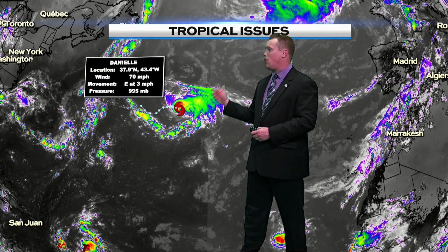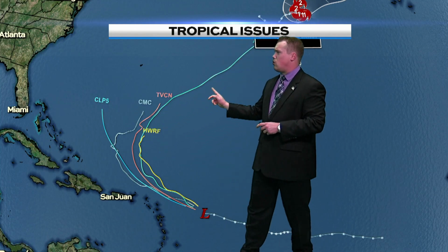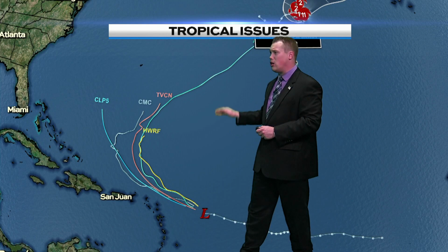But further off towards the north, say hello to Tropical Storm Danielle, the first tropical system in the Atlantic in the last couple months. So finally, a few systems developing there. Winds up to 70 miles per hour, moving to the east at 3 miles per hour. But we're going to be watching things moving forward. Let's start with Invest 91L. It's going to be moving to the north and west and eventually tracking out towards the north and east. That's what the current spaghetti models are currently thinking.